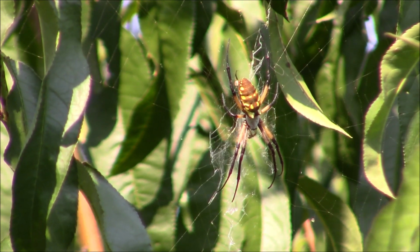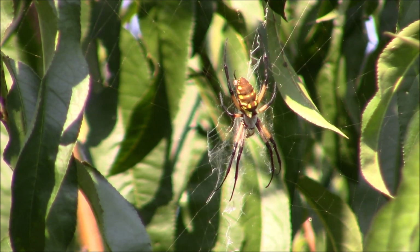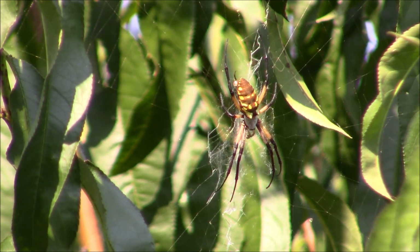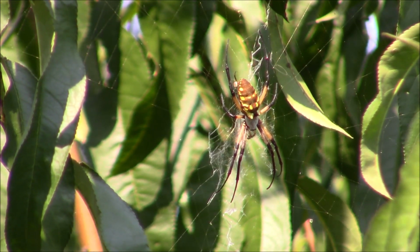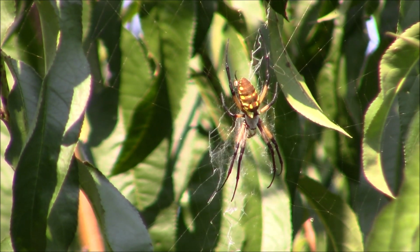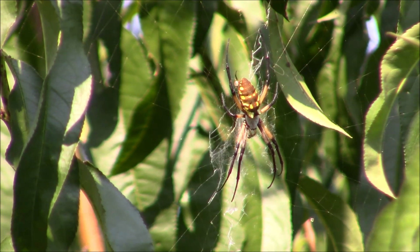What is zipper? I don't know. I haven't looked up the exact name, but those are good garden spiders. They really help keep pests down, and they don't eat your garden. They help protect your garden. So that is a good thing. If you know exactly what these things are, please leave me a comment down below.